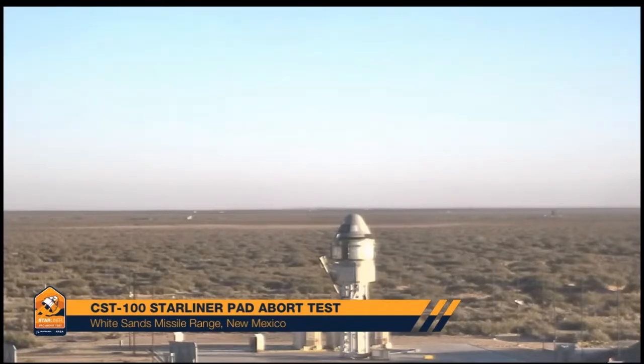Yeah, and again, we are currently in a hold. We're just still standing by to see what issue the teams are working. We'll get a new T0 time to you hopefully in just a little bit. But we do have a 3-hour window today. Yes, so 7 o'clock Mountain was right at the start of our window. So there is plenty of time for the teams to take it slowly, make sure they're not working any issues before we see Starliner take to the air.